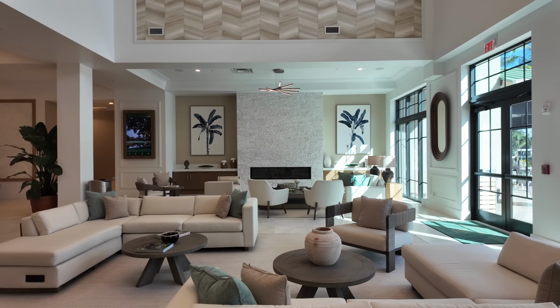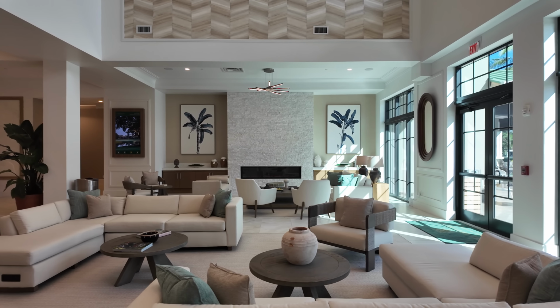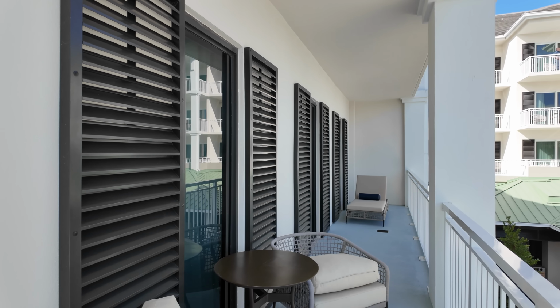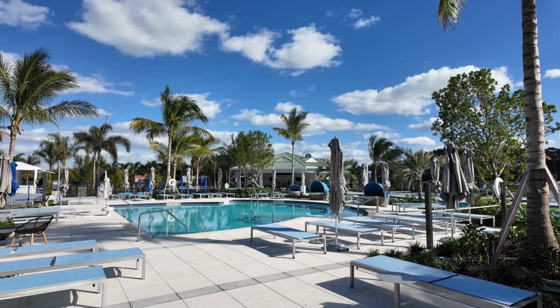So I am in West Palm Beach for the first time. I'm here at the Belgrove, which is a brand new resort. It just opened like a month and a half ago. The rooms here are very nice. I've got this massive balcony. The food has been great. And this pool that's sitting right in front of me is beautiful.